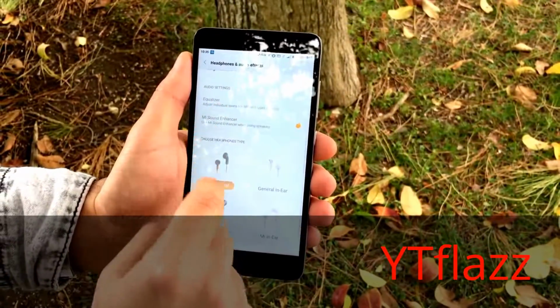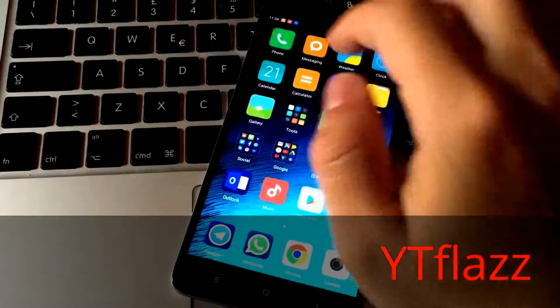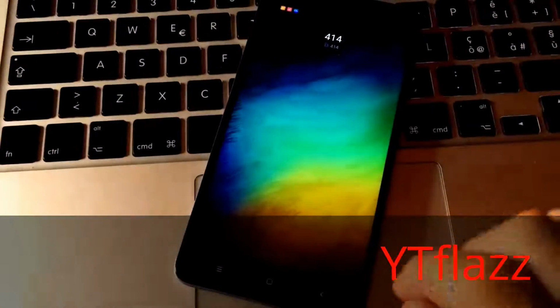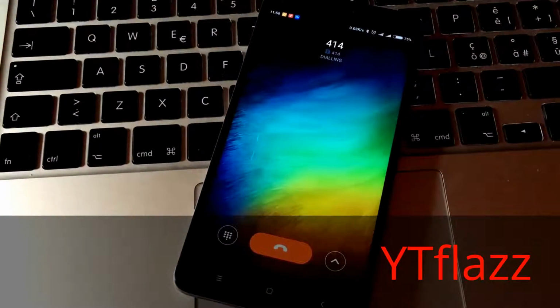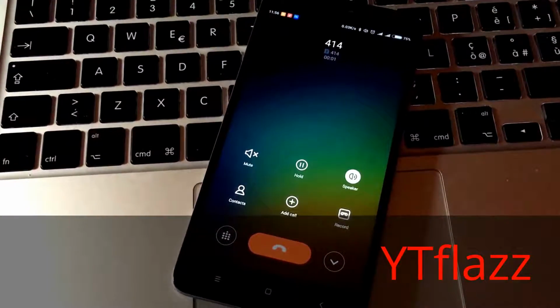Once you insert a pair of headphones, things change like night and day. Thanks to the MIUI sound optimization, you can fine-tune sound quality as you please. Call quality is good enough and the voice is always crystal clear. Oh, and there is even an option to record your calls.